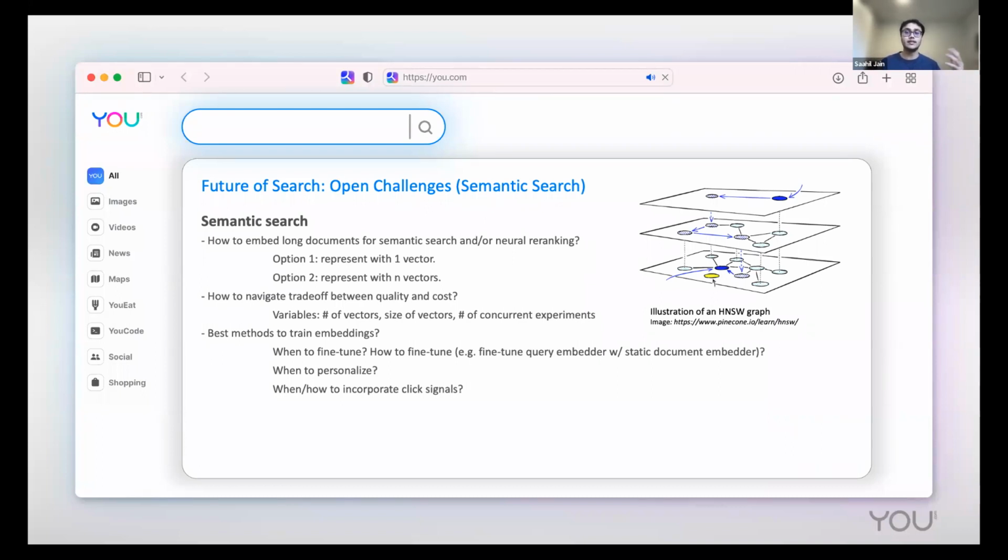One option is that we represent the document with one vector, either by embedding the most representative text or merging vectors across chunks. Merging vectors can take the form of something like average pooling, max pooling, concatenating, et cetera. Choosing the most representative text can mean you choose very important fields, or you use approaches like doc to query or summarization models to generate text. So that's option number one. The other option is that you can represent documents with n vectors, where n can be the number of sentences or paragraphs or some other semantic chunk in a document. Option two is, of course, more expensive than option one, which brings us to our next point.